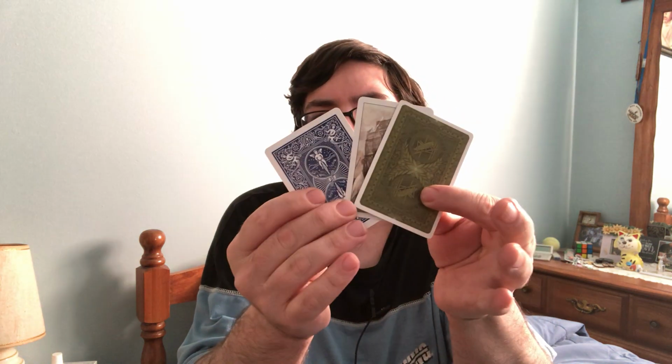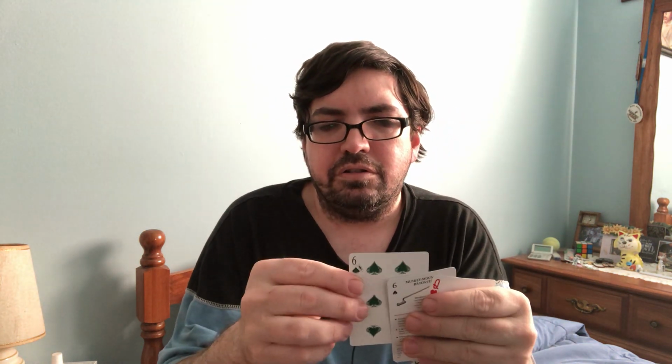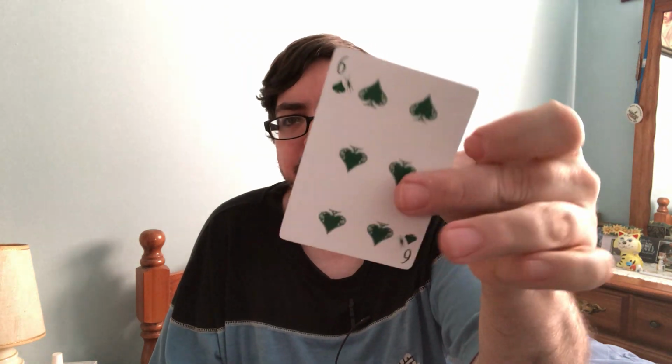So there's that. Speaking of Playing Card Decks, I did get another order from them as well, from their website, which of course came with the ad card. Check out their websites. And it came with some extra cards as well. You got one from their Grasshopper deck.